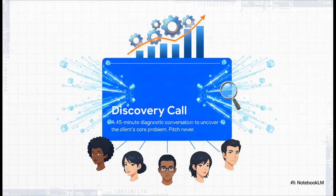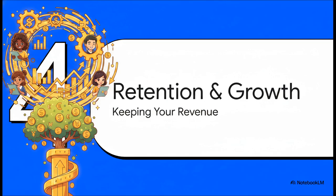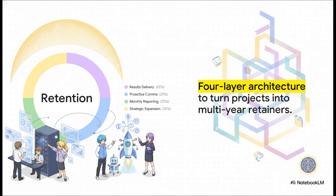All right, part 4, client retention and growth. Keeping your revenue. Landing clients is great, but keeping them is where the real wealth is built. Listen, keeping clients is 5 to 7 times cheaper than finding new ones. You do this through a 4-layer architecture.